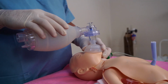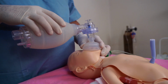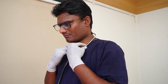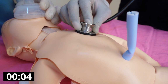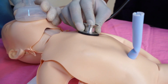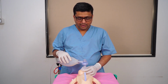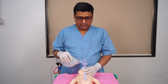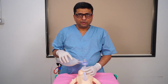30 seconds over. Is the baby breathing? No, baby is not breathing. Balwant, please help me. Start oxygen. Check heart rate. Heart rate 80 per minute. Heart rate less than 100 and the baby is not breathing. So we will have to transfer the baby to the referral center. Balwant, make necessary arrangements. I will accompany the baby and will provide ventilation during transfer.